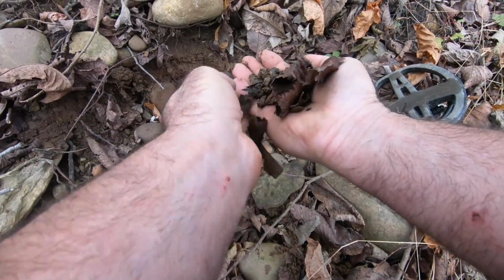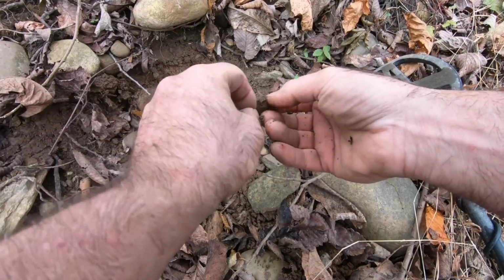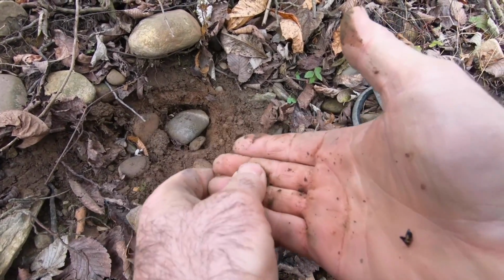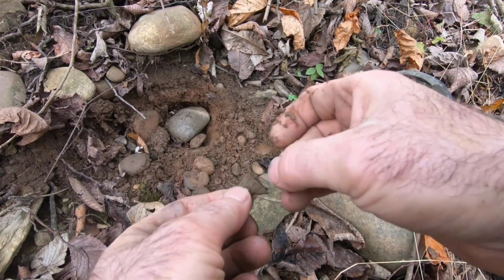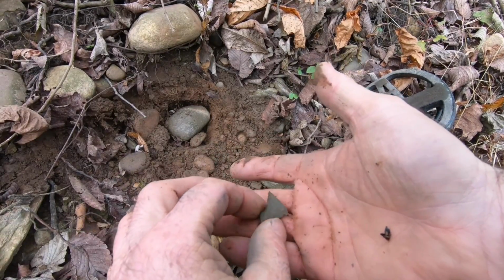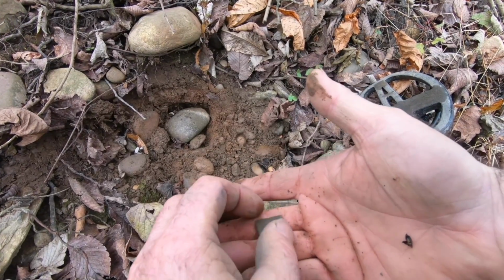Okay, it's in my heat. Oh, what is it? That is some type of, I don't know. That looks almost, it's brass for sure. Might be part of a buckle or something, like a colonial buckle. I'm not sure what that is.